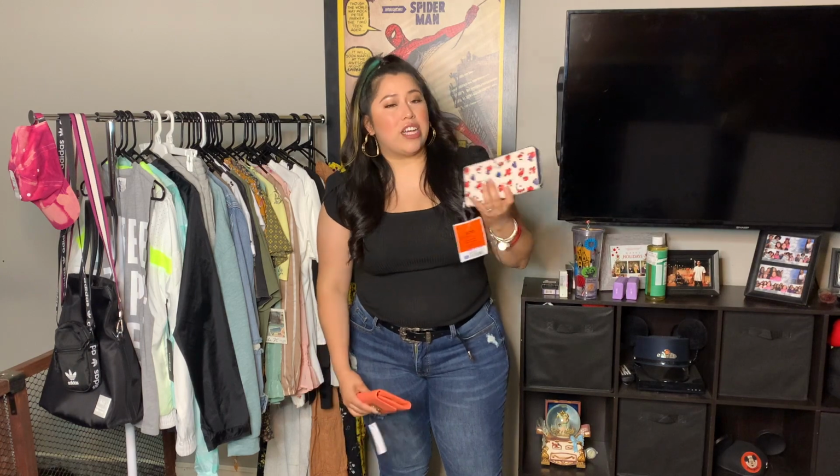The first wallet is a Coach wallet. You guys can see it. I really liked it. And then I saw the price was $20.99. These type of wallets, the long wallets, don't tend to be this cheap, even at the Coach outlet. So I thought it was cute. Might be a gift, might not be a gift. It was affordable and cheap and cute, so I got it.